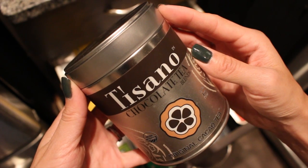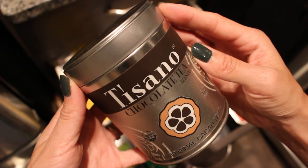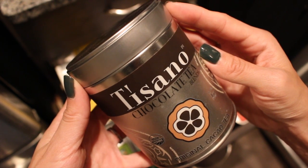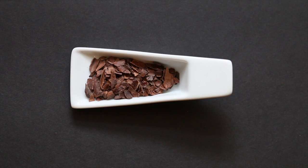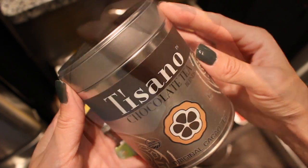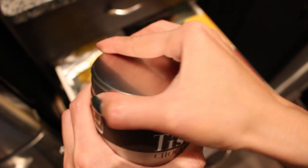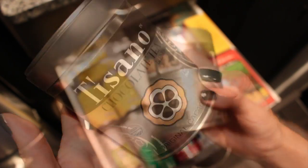So this is Tisano chocolate tea, and I love this stuff. It's not a real tea per se, it's more of the cacao, I believe, that's been dried and roasted. This tastes basically like a hot chocolate but watered down, and I know that doesn't sound very good, but it's just got that hint of chocolate flavor without being super rich. I still have, I guess, a third remaining, and I do plan to finish this up because I do love it.